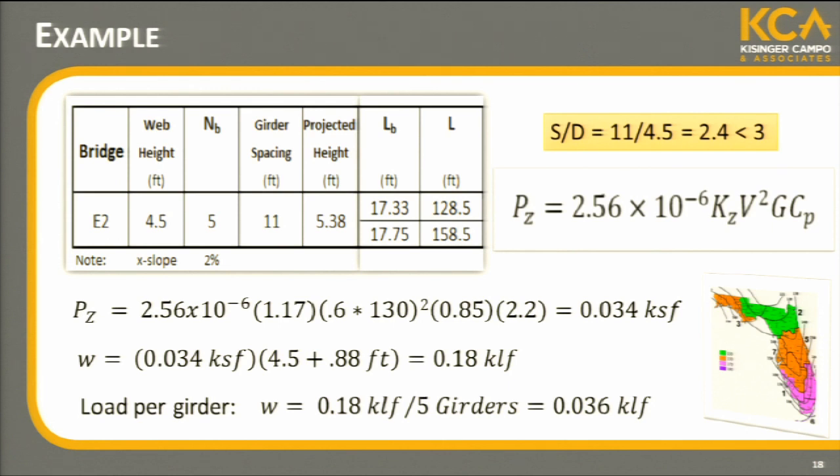So that gives you 2 bits of information. It tells you what pressure coefficient you're going to use, and it also tells you what shielding model you're going to use. So the first thing we want to do is use the equation for the pressure on the wind, and we know right here, for this particular example, KZ is 1.17. The velocity here is 130, and you see a 0.6 here.